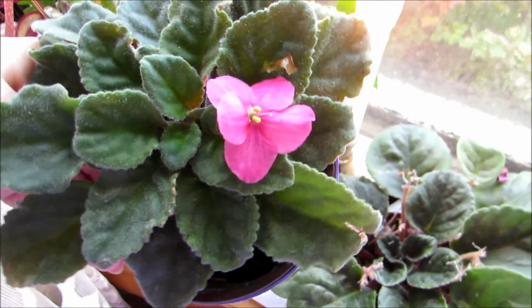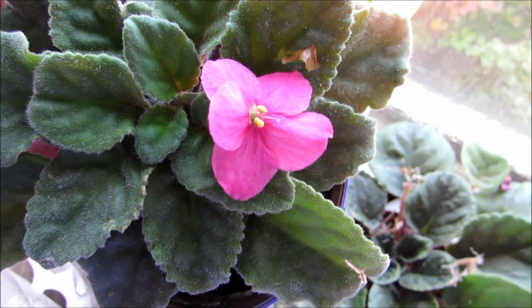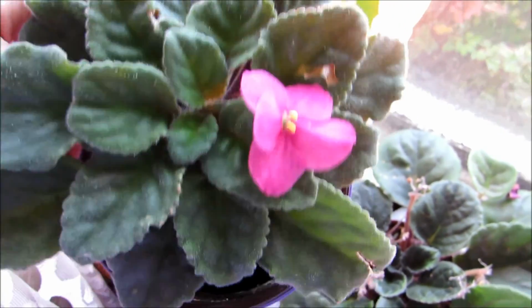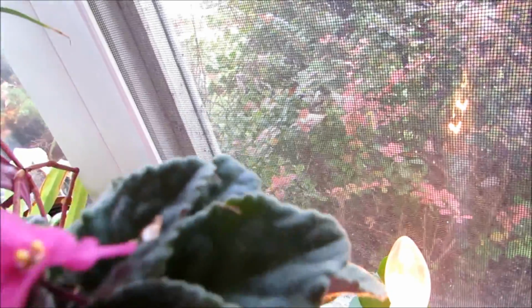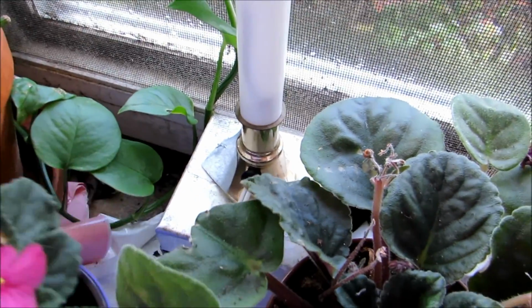And then I have this one. This one's, I think, 2 years old. It's a pretty bright pink African violet. As you could see, that's reblooming. I think that's the only cute little flower on it.